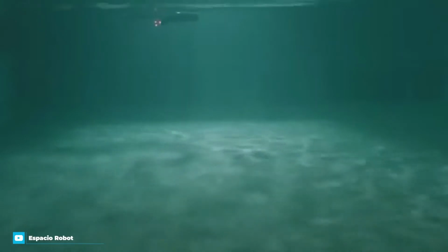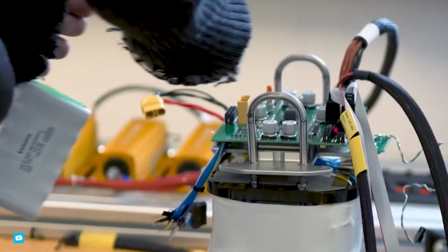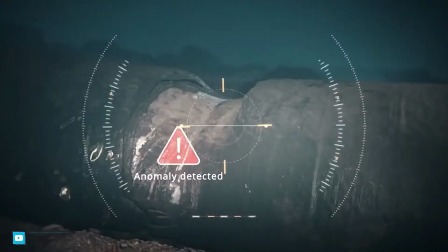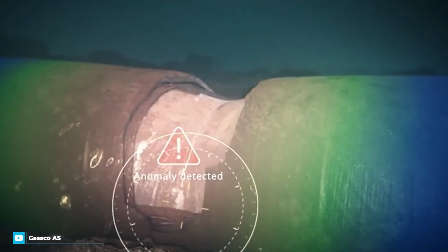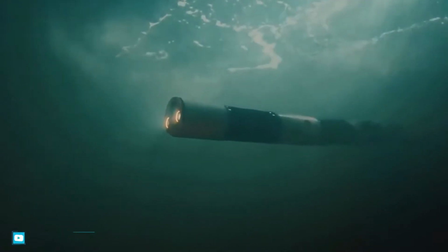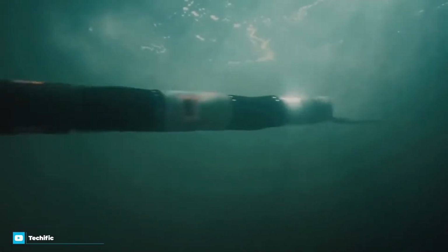Norwegian robotics company Eloom has borrowed the fundamental principles of an eel to build a robot capable of subsea inspection, exploration, maintenance, and repair. The modular design allows this robot to be highly customizable, allowing operators to add different sensors and tools, depending on the job at hand.